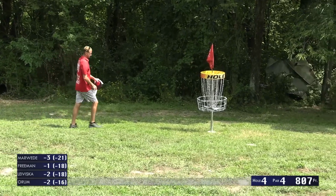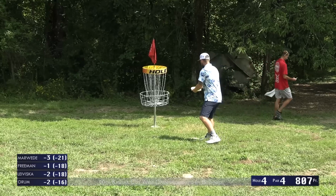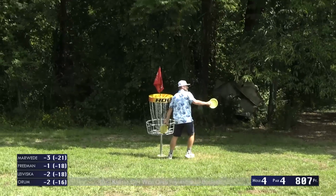Good cleanup from Matt. Soul played .37 strokes over par. There were only 8 birdies in the field today.